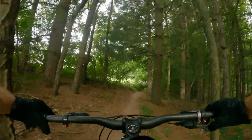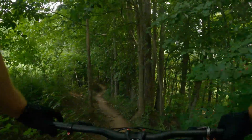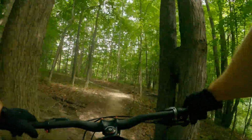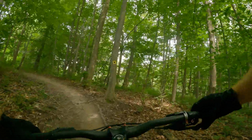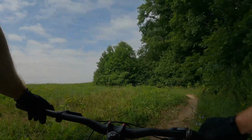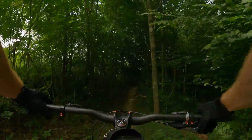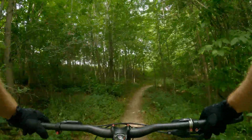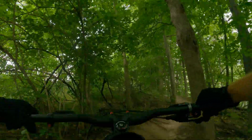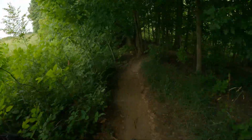These trails are a pine area, and you can smell the pine. It's always nice going through areas that have the pine. I love the smell of it. Not sure which way to go. They both lead, I think.